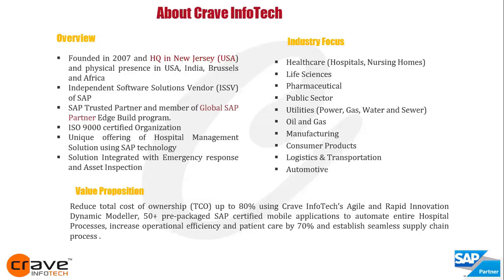We are headquartered in New Jersey, with physical presence in USA, India, Brazil and Africa. And from these physical bases, we are operating with our global customers, especially in North America, Europe, Africa, and Asia.